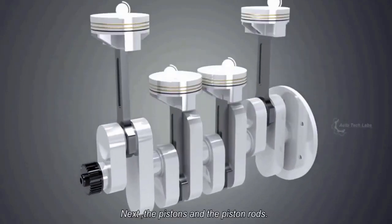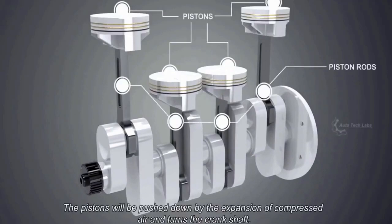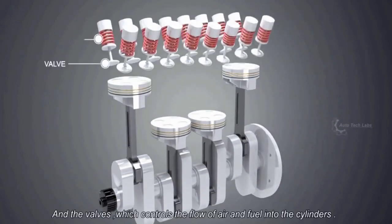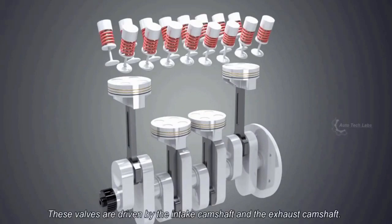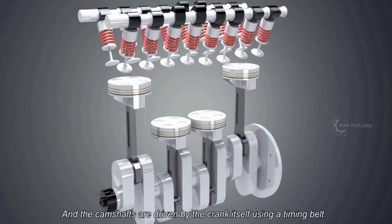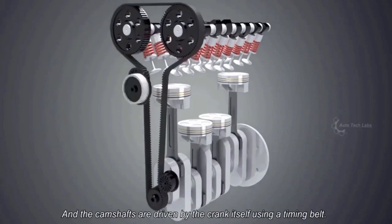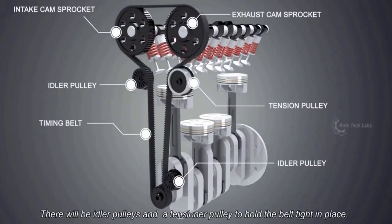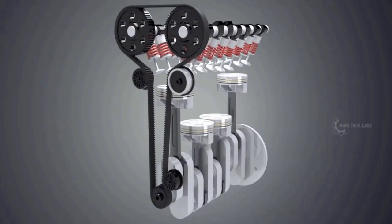Next, the pistons and the piston rods. The pistons will be pushed down by the expansion of compressed air and turn the crankshaft. And the valves, which control the flow of air and fuel into the cylinders. These valves are driven by the intake camshaft and the exhaust camshaft, and the camshafts are driven by the crank itself using a timing belt. There will be idle pulleys and a tensioner pulley to hold the belt tight in place.